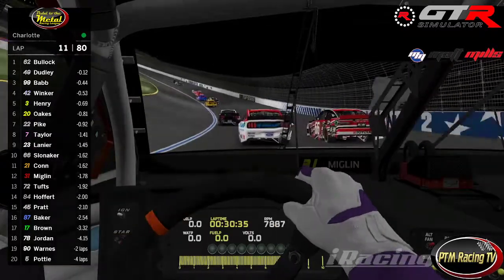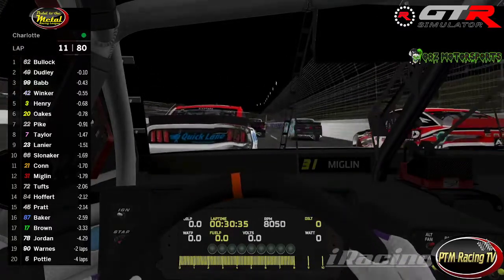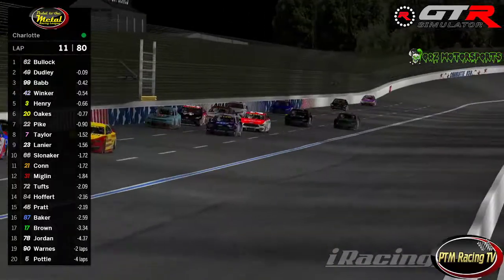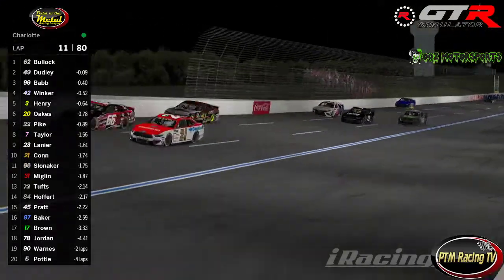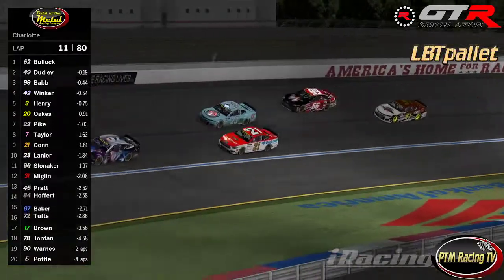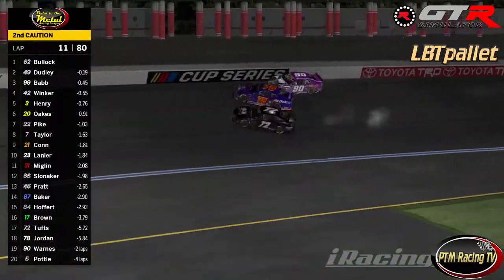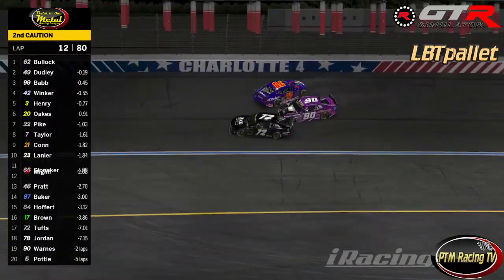So Naker going up top, trying to evade the survey there. Recon gets a little bit of a bump there coming off there, but he manages to stick it in the control zone. Tom Lanier in the 23, he's backing off a little bit more than I think he really should as we got a caution drawn out. Caution's out. Oh no, big wreck right in the turn 3 and 4 section.